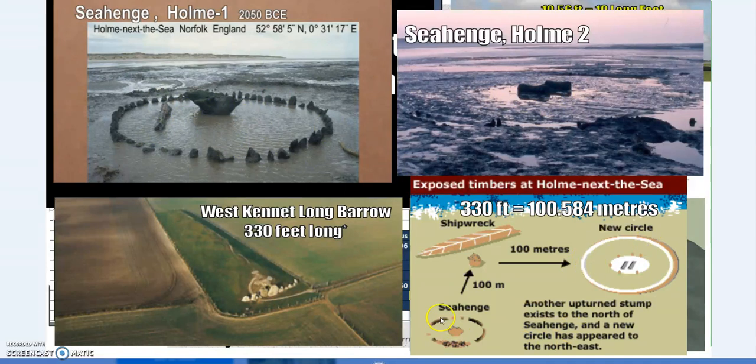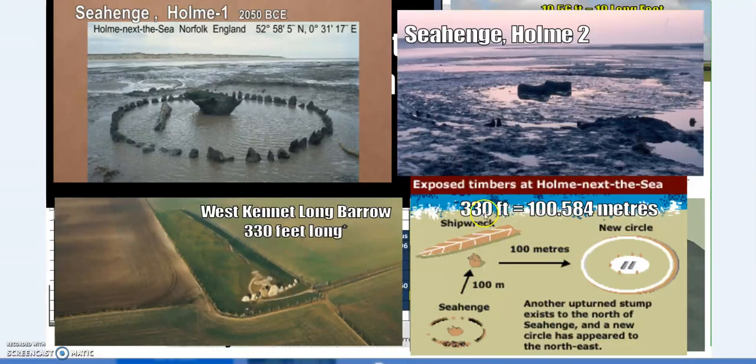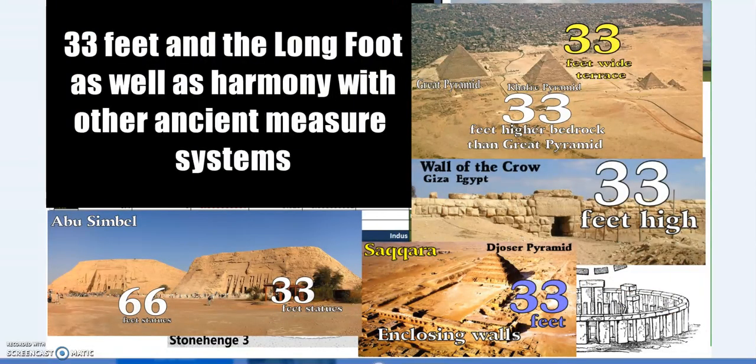But what was interesting is that they seem to be, and there are probably more of these that will be found, forming a circle around this central point, which is 100 meters and 100 meters and 100 meters. So 330 feet is 100.584 meters. So again, 330 feet. West Kennet Long Barrow is pretty much the distance that separates these. Just another example of seemingly standard units at very important numbers.